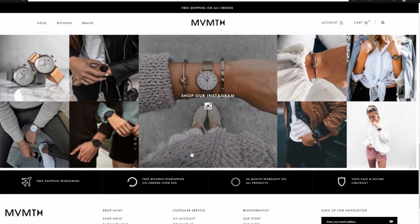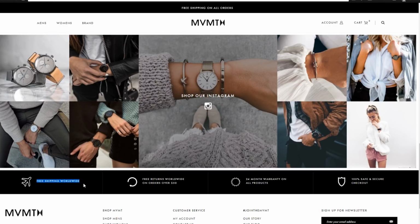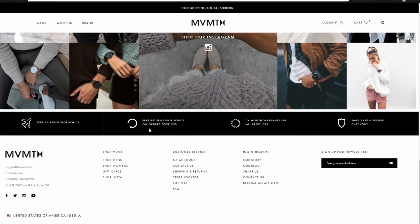Now, their Instagram is very clean. They've even been taking advantage of the shop on Instagram functionality as well. As you can see, free shipping worldwide. This is some of their more technical stuff: free returns, their return policy, safe checkout. That is nice to add here at the bottom, as well as their newsletter sign up.